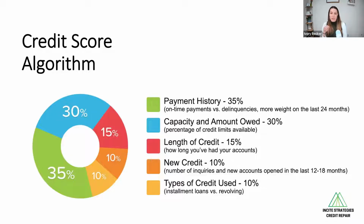So let's start by looking at the algorithm. And the algorithm itself on the screen is what derives the number you see, right? That 700, that 640, that perfect 800 FICO, or anything in between, all the way down from the 350.